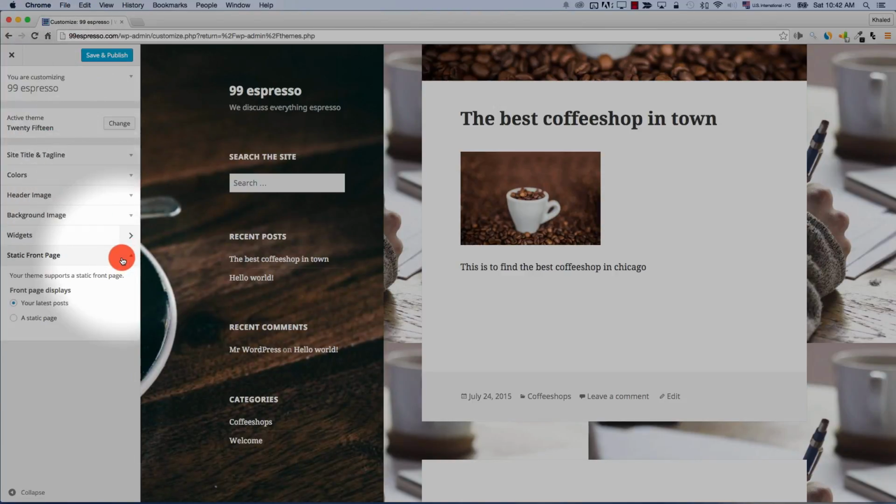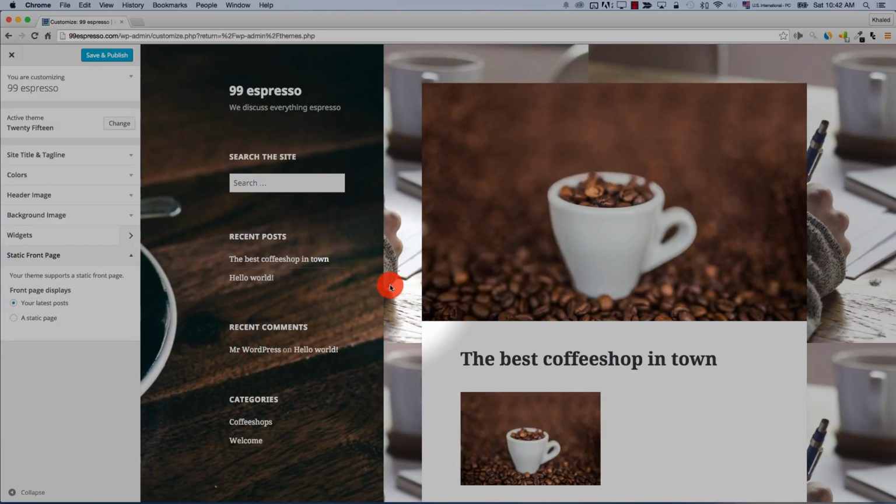And finally, we have the static front page. Now, this is WordPress asking, whenever someone visits the site, what is the first thing they should see when they simply type 99espresso.com without them visiting any special pages? Now, we have 2 options here. The first one is your latest posts. So whenever someone visits the site, they are going to see my latest post.